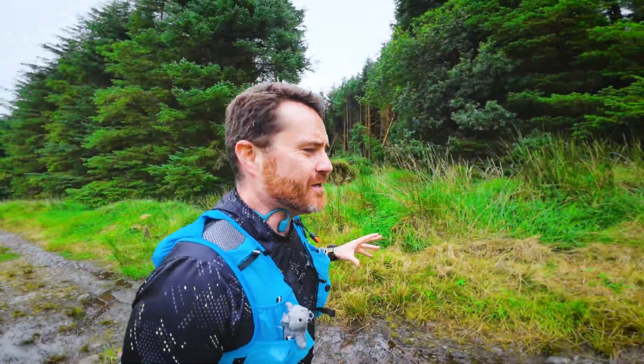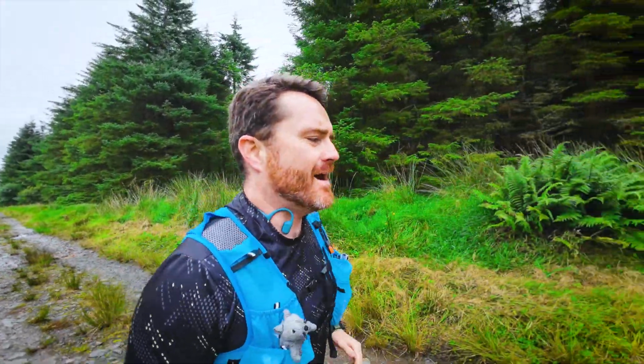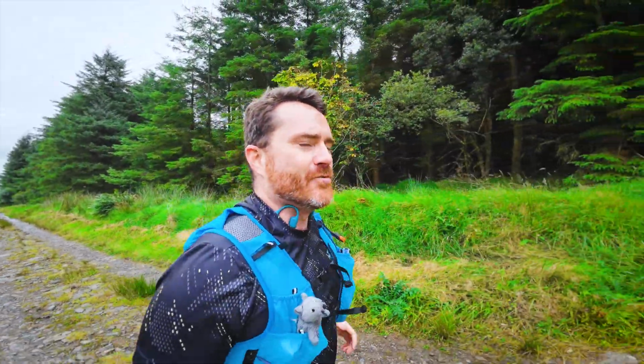It's a bit breezy down here in the forest, but the summit is going to be ridiculously windy. I checked the forecast before I left and we were talking 50 to 60 mile an hour gusts. That's approaching 100 kilometers per hour.